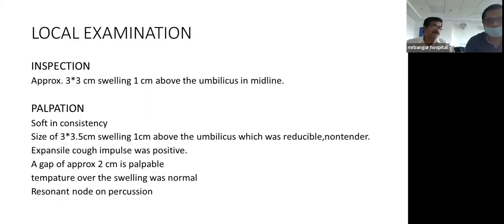You see, when you write local examination, I always emphasize, what is that? I am not sure what you are examining. Suddenly you start saying inspection is a 3x3 cm swelling. This is not only the examination of the swelling of the hernia. He has a paraumbilical hernia, the swelling there. Here, the pathology is in the abdomen.